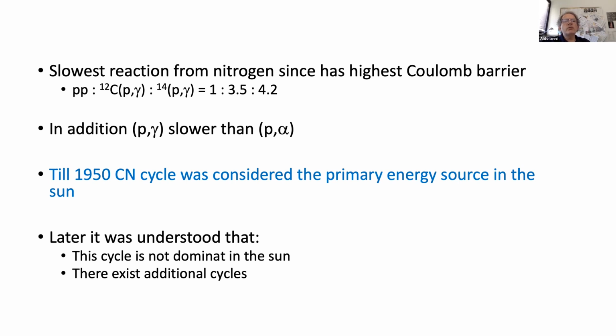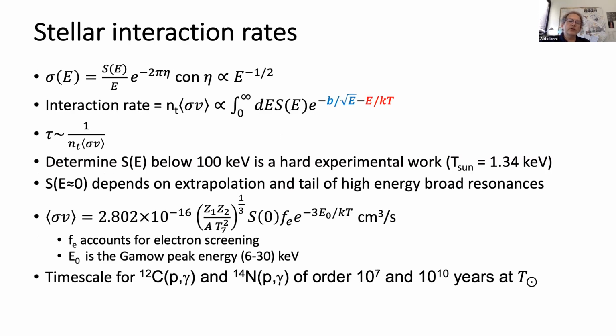And eventually it was understood that the CN cycle cannot be the dominant energy production in the sun, but it should be the PP chain for the sun, considering the solar mass and the temperature at the core. So this, as a matter of fact, is what we have understood today.